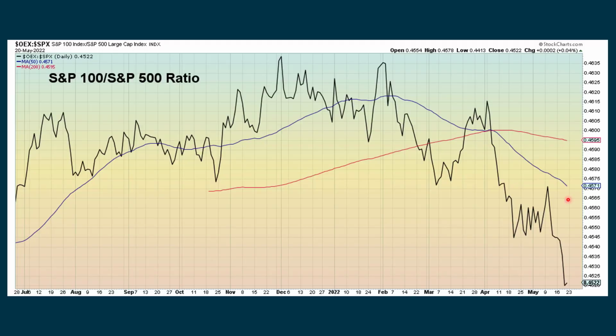Looking at some other stocks, here's the S&P 100. These are the 100 biggest stocks on the S&P against the rest of the S&P, and it also has been underperforming, although it has ticked up slightly.